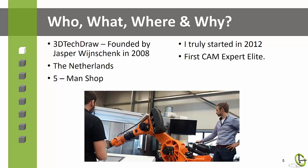The guy on the right is Jasper Wijnschenk. He's my brother, boss, and the guy I see more often than my own girlfriend. He founded the company in 2008, so it's been on the way for quite some time now. We're located in the Netherlands, quite near Amsterdam actually. Not that it's really important, since everything in the Netherlands is quite near Amsterdam if you compare it to the USA. We're working with 5 guys on the shop floor right now.